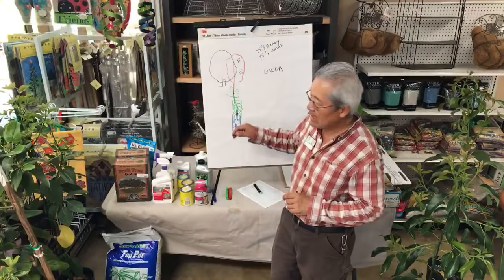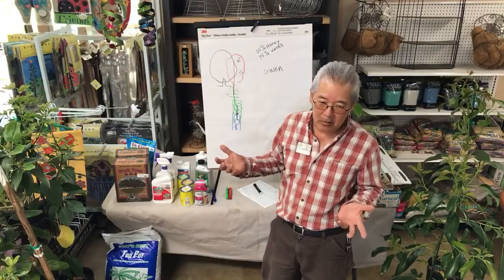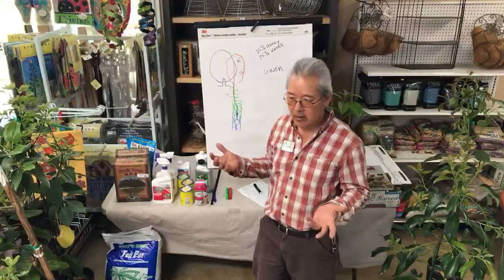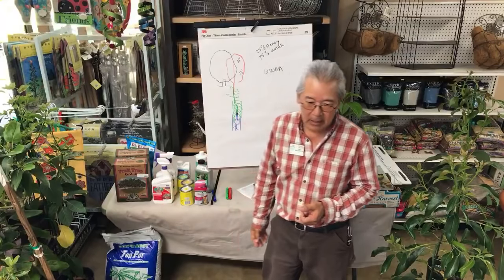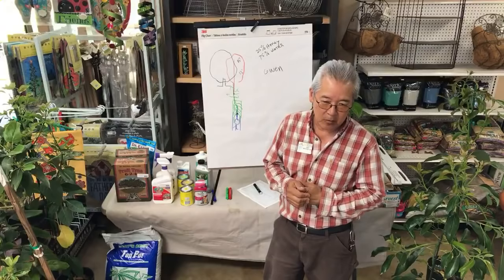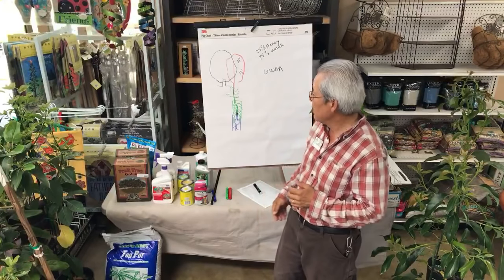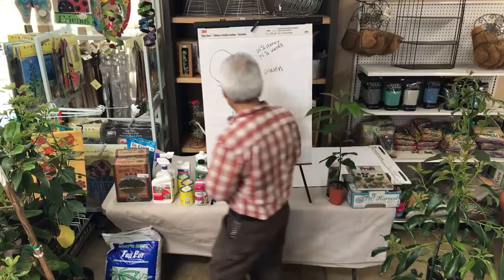Now, the main thing about avocados, they like those leaves on the ground below. They recycle all the nutrients. So don't take your leaves away. In the old days, you thought dead leaves could cause trouble. Well, they know now that plants drop their leaves for a certain reason. They want to recycle the nutrients and get fresh leaves going.